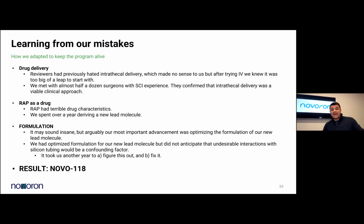So that when we went back to the NIH, we were like, listen, I know you don't like this idea, but the people that will actually use this drug say that that's the way to go. So this is how we're going to do it. The other problem was this RAP as a drug. A huge part of what we did, we spent over a year where all we did is mess with RAP in order to go from a reagent to a drug.